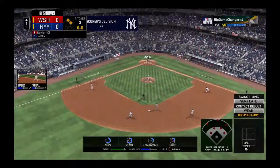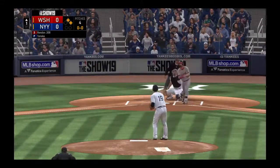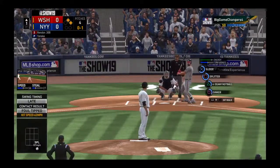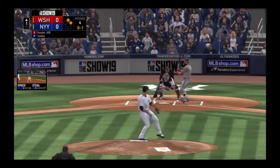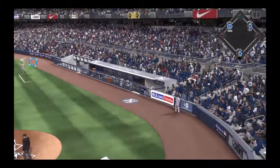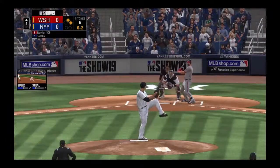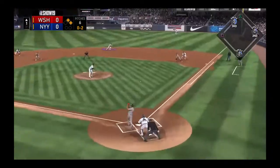So following the error, it's now runners at first and second. And set to go is the third baseman, Anthony Rendon. From the belt, the pitch. Swinging, a ball hit on the ground, but this will get foul for strike 2. Turner on second. Eaton on at first with nobody out.